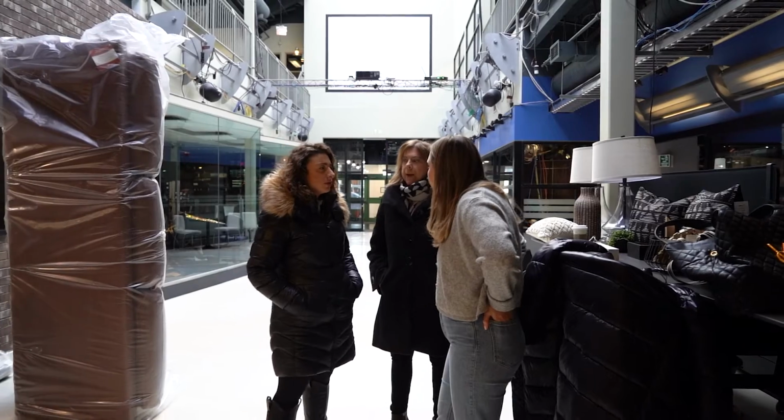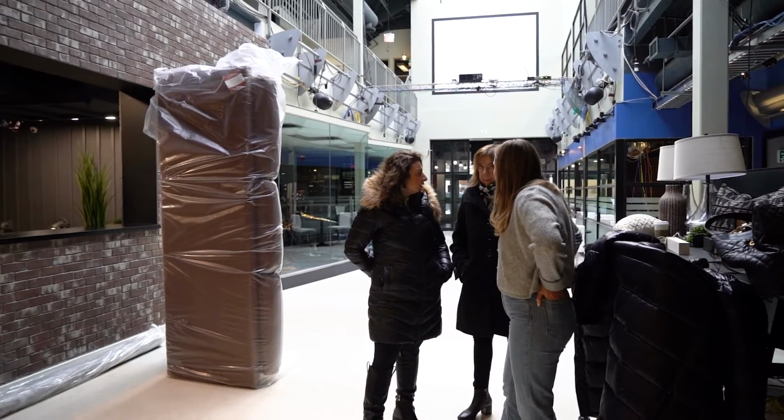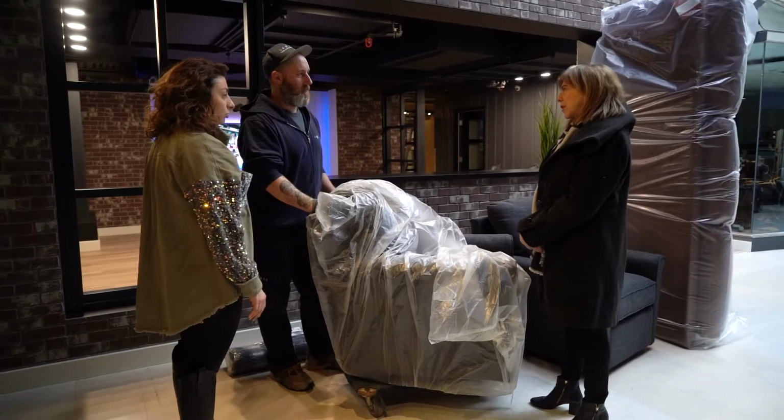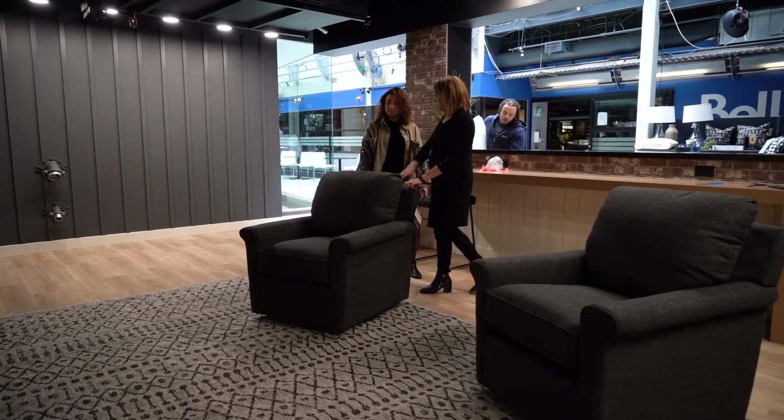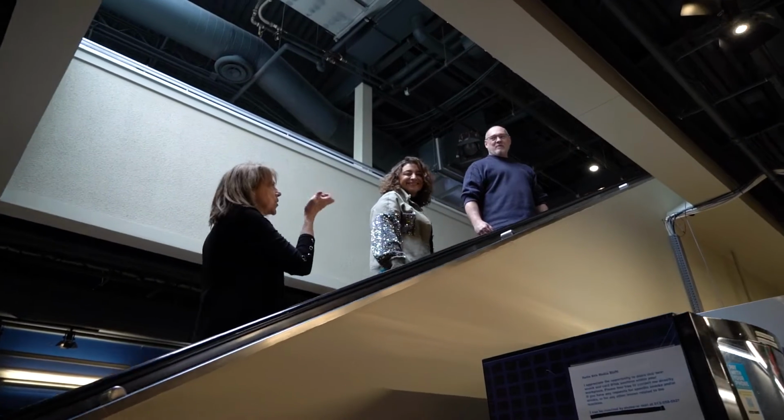So the inspiration for this project really was where this building is located. It's located in the heart of the Byward Market. The other interesting thing about this building is that it used to be a shopping mall, so there actually is an atrium or skylight right through the whole building. So I really wanted you to feel when you're in the space that you were still part of the Byward Market, either on a patio or at a coffee shop having a coffee.